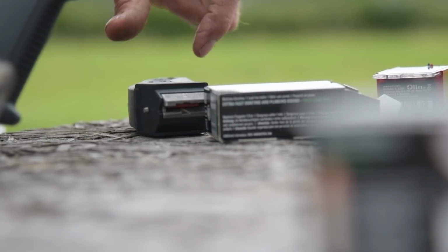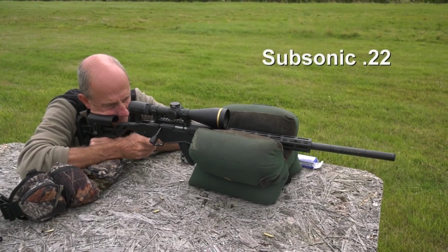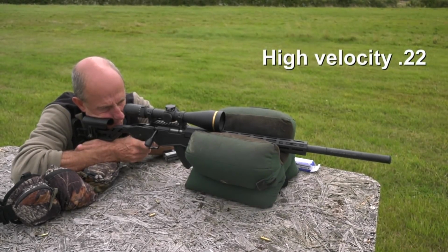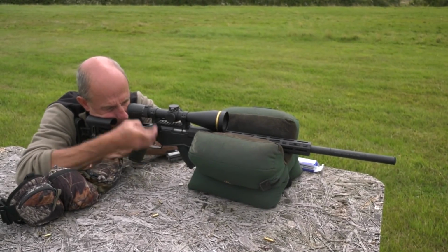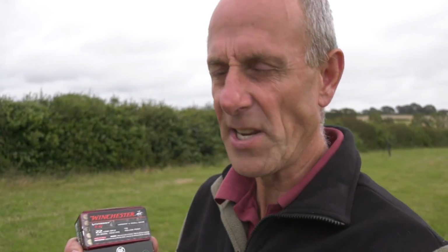Also, these are high velocity, which means that most people probably won't be keen, because we shoot most of our rabbits in the UK with subsonics. There's no noise at all. It's so quiet. The lead-free alternatives are only available at the moment as high velocities, which is an interesting one. Perhaps we chat about that later on, because that's been a major problem really.